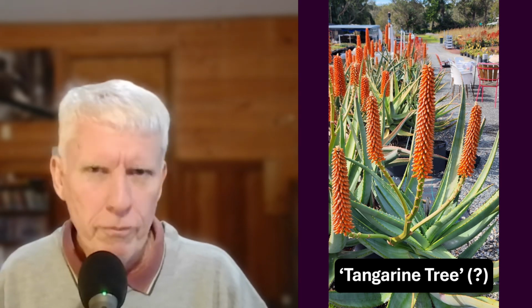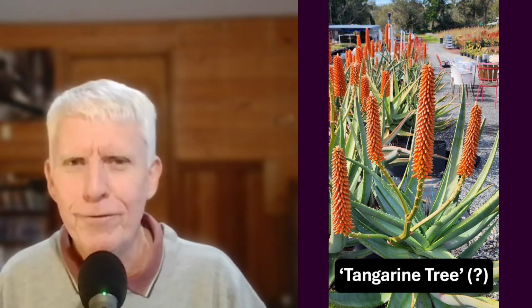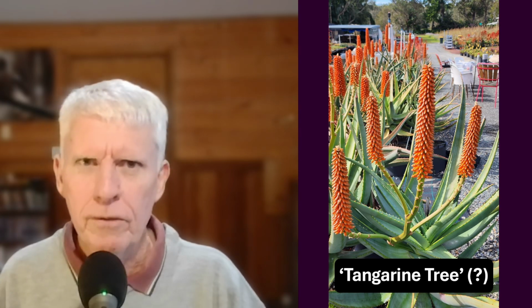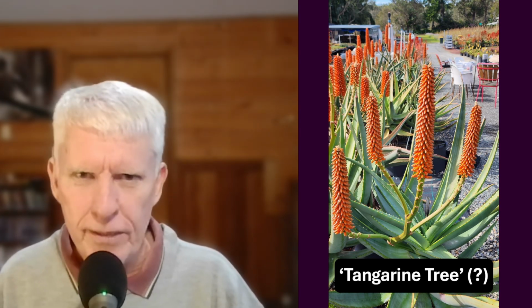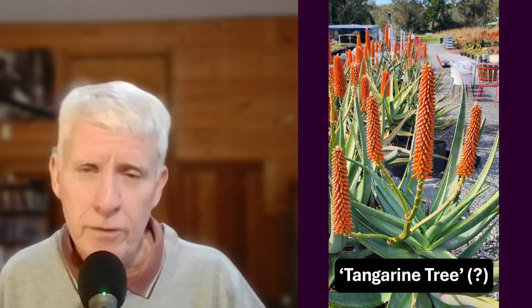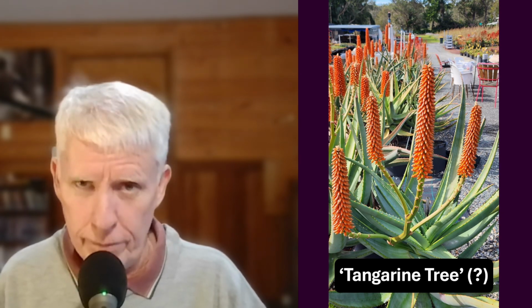One of the parents is Thurascii, species Thurascii, which is, I have to admit, one of the very first aloes I tried to grow, one of the first species, because I just fell in love with all of the images I found on the internet, except it needs a sandy soil, well-drained soil, and I lived in an area which did not have that soil, so it died. But this is a hybrid, and I think I'm going to have to buy one.